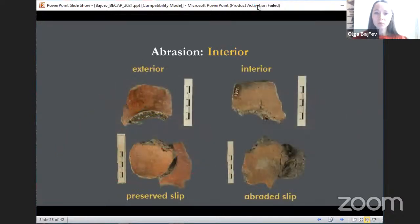There is also a group of smaller lower body parts with completely preserved slip on the outside and completely removed slip on the inside. And I think that they also represent the result of similar activities, but that we only have the center of the abrasion surface preserved in these samples.